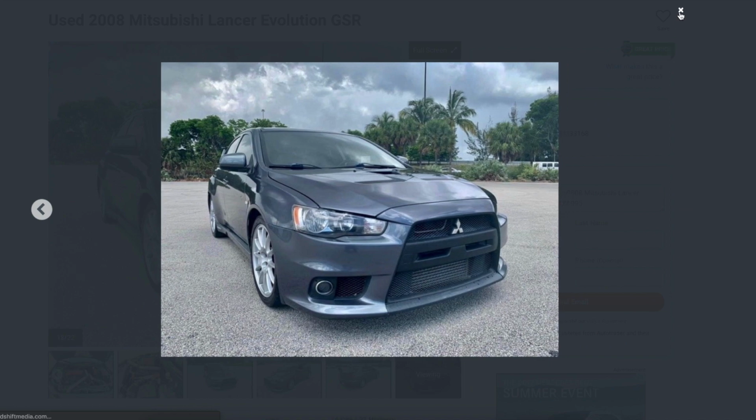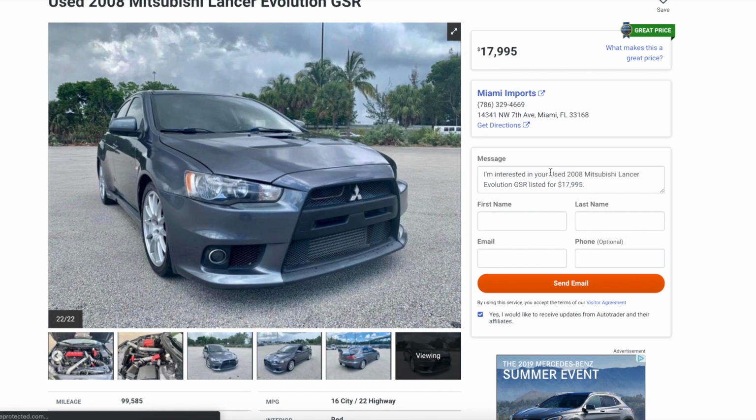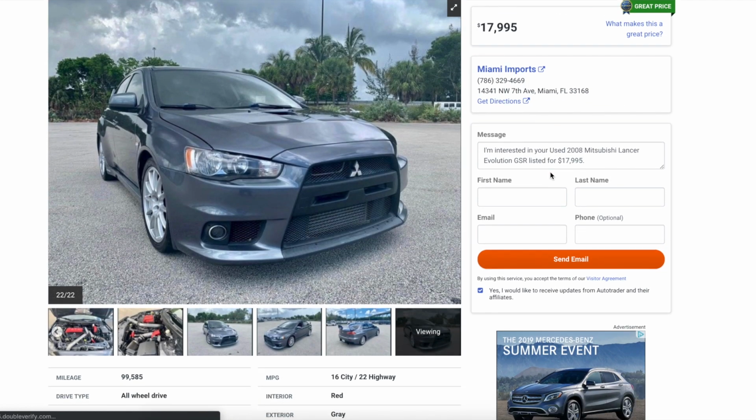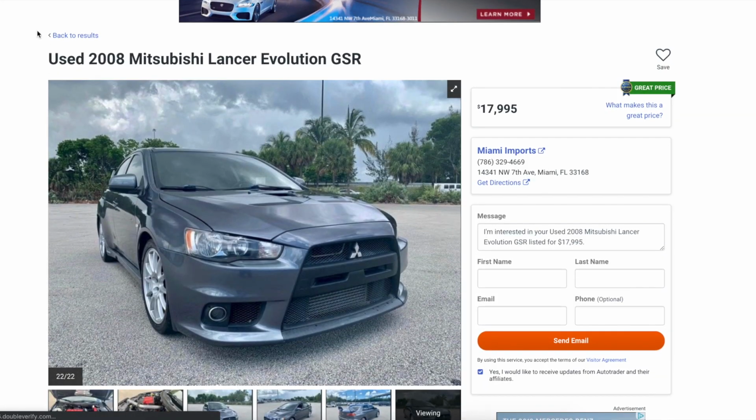Alright, so questionable taste aside, it's a 2008, 100,000 miles, 18 grand. I'm personally probably not interested in it. I don't think I could get past the red interior.